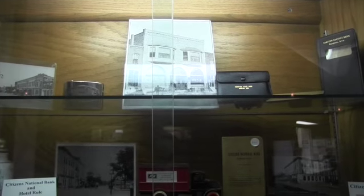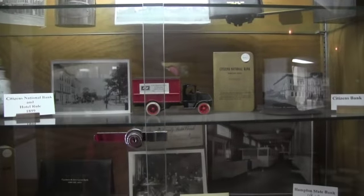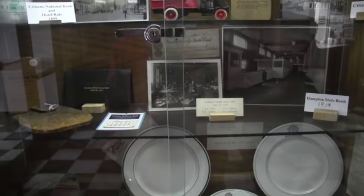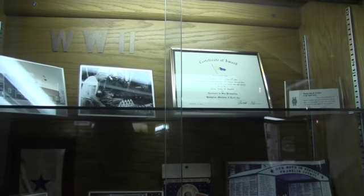Interesting when this is the only hint of the past. Of course, there's probably a museum, but it's just a bigger form of this smaller memento of the past. Some mementos of World War II.